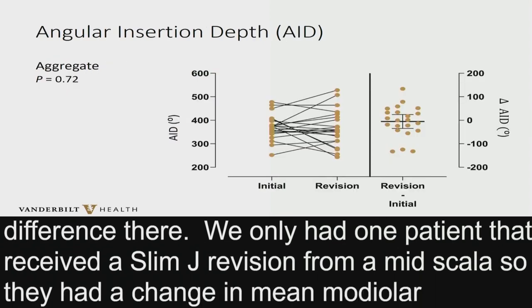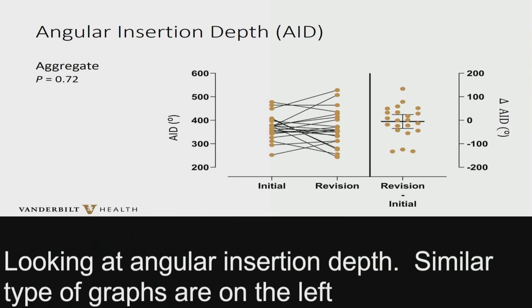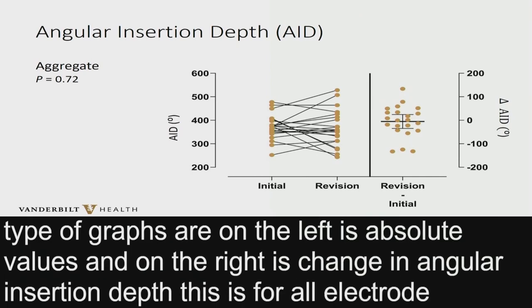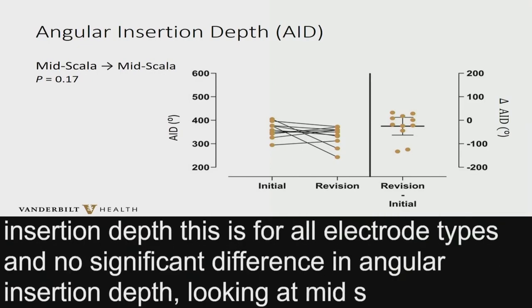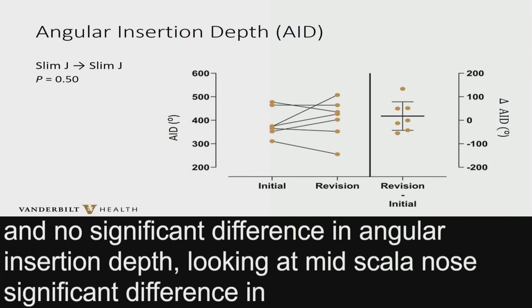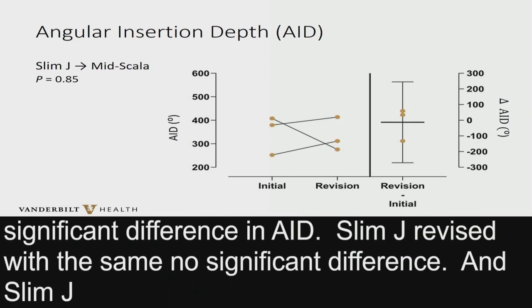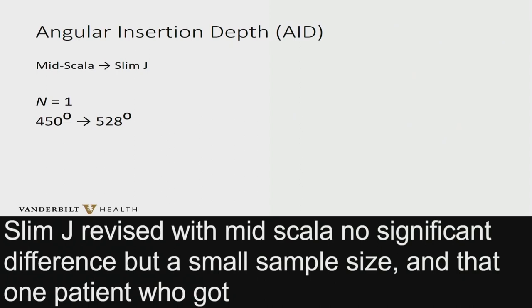Now looking at angular insertion depth, again, similar types of graphs here. On the left are the absolute values, on the right is the change in angular insertion depth. This is for all electrode array types. There was no significant difference in angular insertion depth. Looking at mid-scala revised with the same, again, no significant difference in angular insertion depth. Slim J revised with the same, no significant difference. And Slim J revised with mid-scala, again, no significant difference, but a very small sample size. And then that one patient who got the revision with a Slim J went from 450 degrees to 528 degrees.